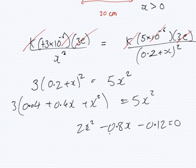Yeah, hang on. Yeah. 3 times 0.04 is 0.12. Oh, thank you. That should be 1.2. Thank you. Actually, that's better because I can multiply everything.